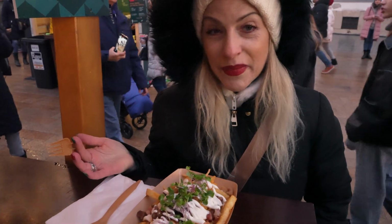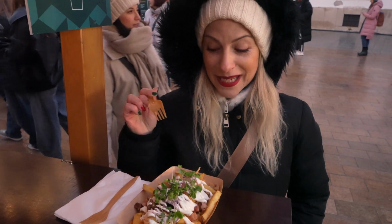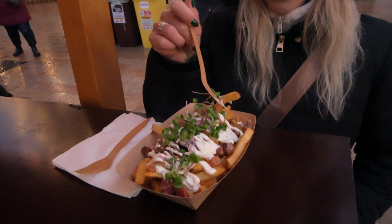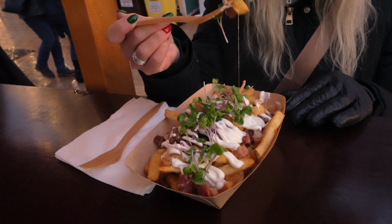Okay, these fries looked amazing, so we had to get some. They're fries with bacon, cheddar, and mayonnaise on top. And radish. Ooh, they're so hot. See the steam coming out.